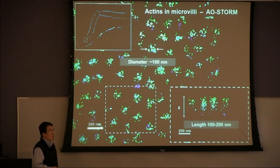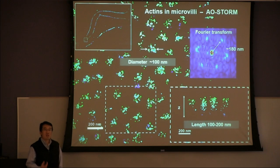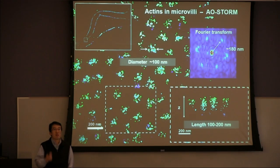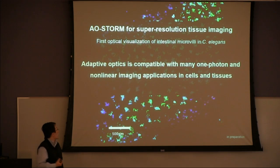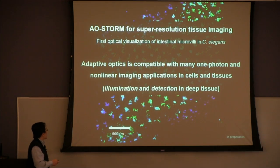And again, if we take the Fourier transform of the image, then we have this very striking hexagonal pattern in the power spectrum for the adult worm. And again, the peak in the spectrum tells us this major periodicity of about 180 nanometers. So with this AO STORM, we demonstrate for the first time the intestinal microvilli in C. elegans. And it should be mentioned that AO is also compatible with many different one-photon or nonlinear imaging modalities for cell and tissue imaging. And it can be implemented into both your illumination or detection path for deep tissue imaging.